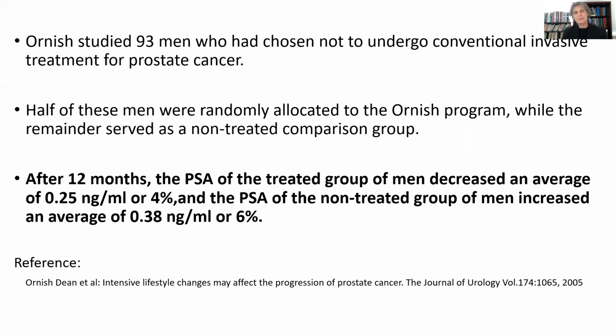So half of these men chose to be in Ornish's program. The other half said, I'm not changing my diet. I want to eat steak and French fries and drink beer. I want to do whatever I want. Leave me alone. So after 12 months, the group that went on his diet and supplementation program had a decrease in average of 4% of their PSA. So they had localized prostate cancer, and now their PSA is going down with diet and supplements, in men that have established, diagnosed, localized prostate cancer on biopsy. Whereas the group that just kept eating the typical North American diet, their PSA was 6% higher a year later.